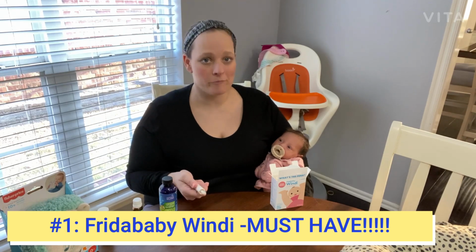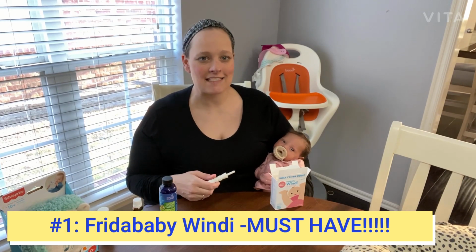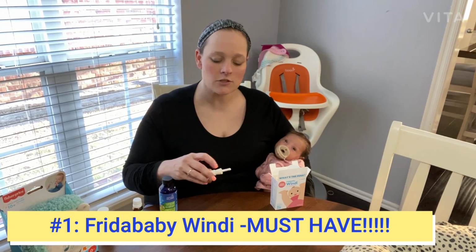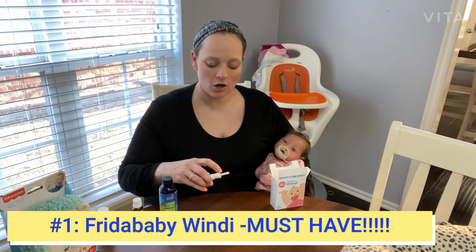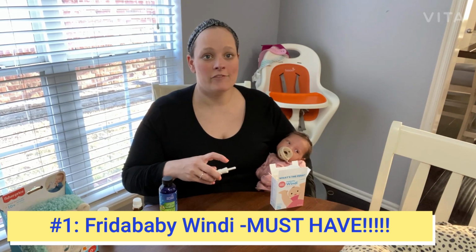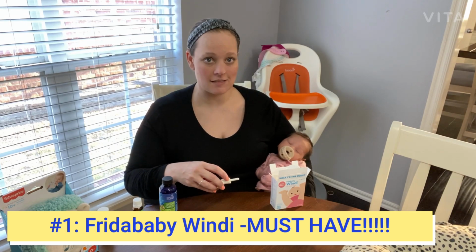Let's say it's not a bowel movement your baby needs to have, but you hear they're super colicky or super gassy and they just can't push that gas out. If you insert this into baby's rectum, this will allow the baby to have a bowel movement or push their gas out. So you'll insert all the way up to this part right here, which is the stopper.